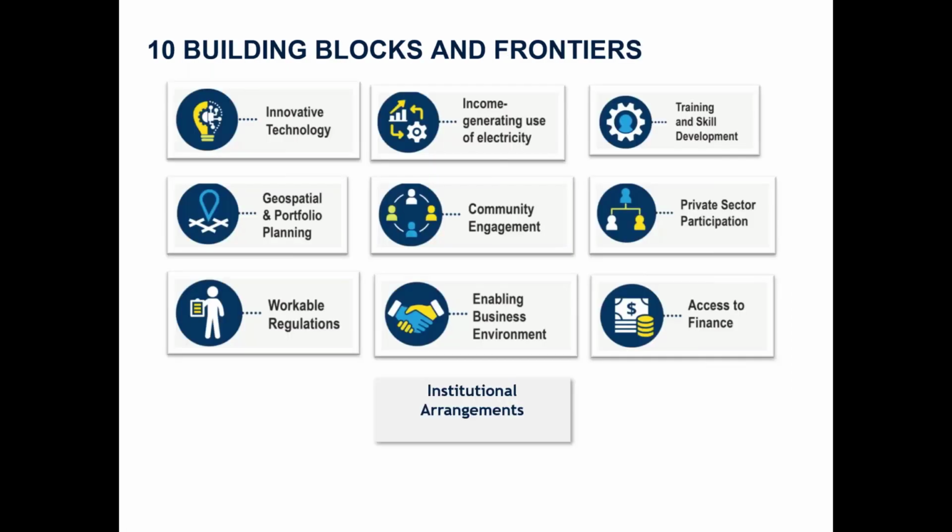So when we were looking at this at the sector, we saw that there are roughly 10 frontiers or 10 building blocks where a lot of movement has happened over the last years. This ranges from innovative technologies being adopted, to innovations when it comes to national planning of energy systems, income generation, and access to finance. So we really looked into all of these frontiers and tried to unravel if there was hype or if there was material change happening that would affect, and is affecting, the mini grid sector.